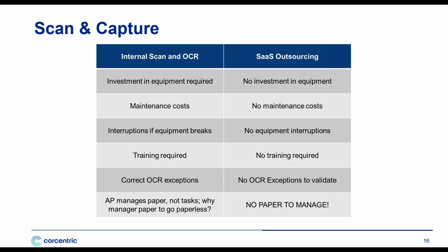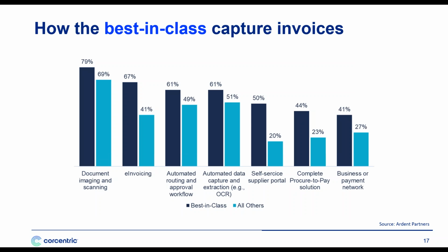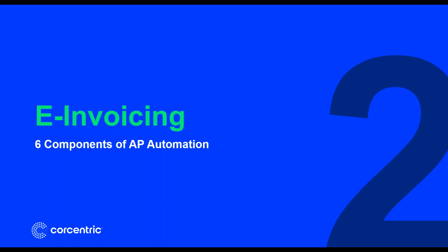per fixed pricing. And when we think about how it is that the best in class are capturing invoices, well, they're already using scan and capture. Best in class organizations, 79% of them are using scan and capture. That's a 10 percentage point increase over all other organizations. So if you're not using scan and capture, chances are you're falling behind your peers.